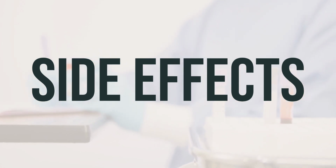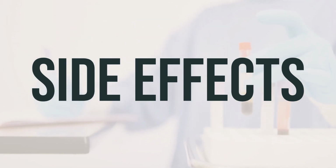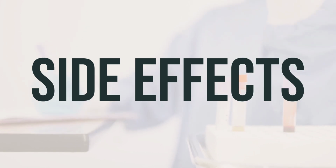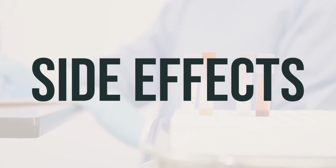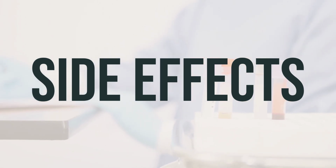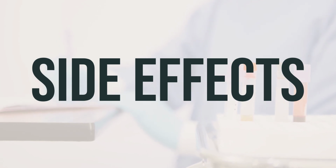In rare cases, a serious allergic reaction may occur, so seek medical help if you notice symptoms such as rash, swelling, severe dizziness, or trouble breathing. If you experience any other effects not listed here, contact your doctor or pharmacist. And, as always, if you have any concerns about the side effects of this medication, consult with your healthcare provider.